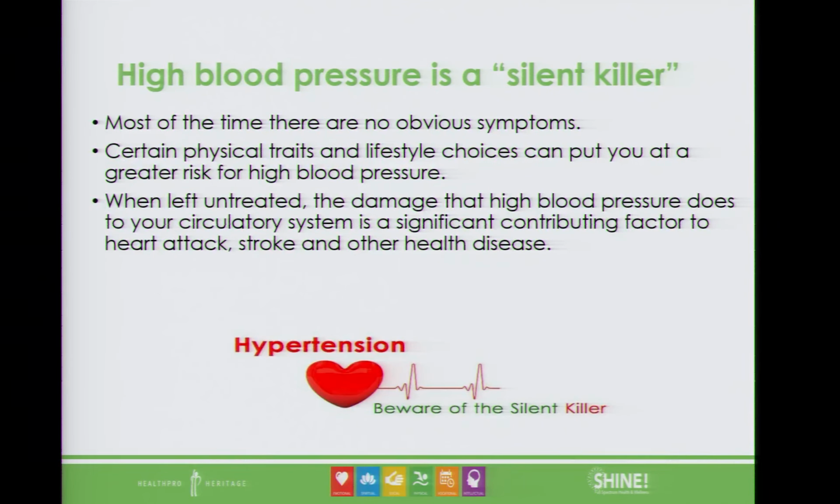Okay, so high blood pressure is known as a silent killer because most of the time there are no obvious symptoms. Certain physical traits and lifestyle choices can put you at greater risk for high blood pressure. And when left untreated, the damage that high blood pressure does to your circulatory system is a significant contributing factor to heart attack, stroke, and other heart disease.